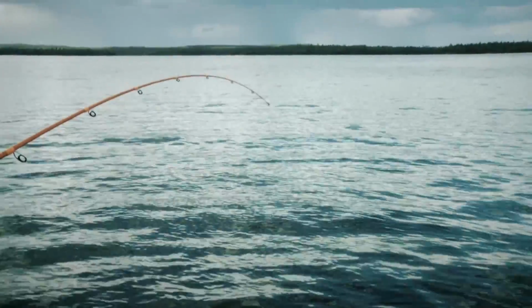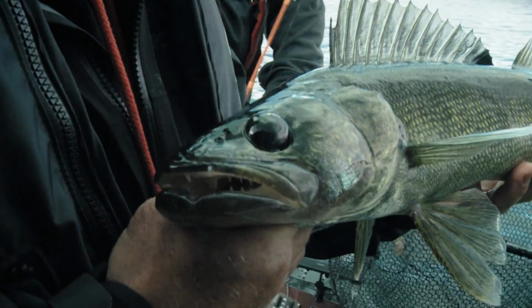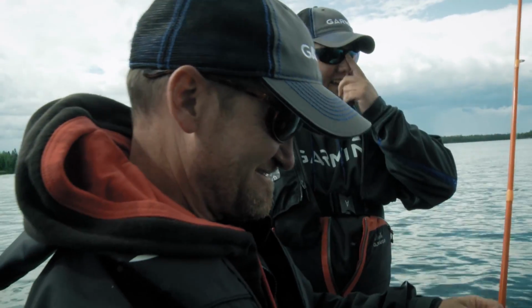This is the craziest thing I've ever seen in my life. I've never seen that before. That was unbelievable. That is the most bizarre thing I've ever seen walleye fishing. There it is. That's a giant walleye. You got her? Got her. Ontario, buddy, Canada. Ontario. Oh, never seen anything like that.